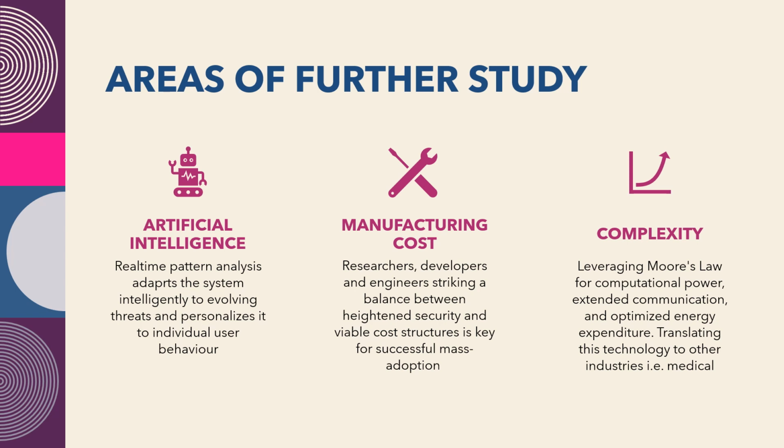While leveraging Moore's law will help us wrap greater and greater computational power into smaller and smaller packages, hopefully future researchers and engineers can create a balance between heightened security and viable cost structures, ensuring that innovations translate effectively to real-world implementation and mass adoption. This could ultimately elevate the holistic security baseline of passive keyless entry systems of all kinds, not just for vehicles, but for medical devices such as pacemakers.